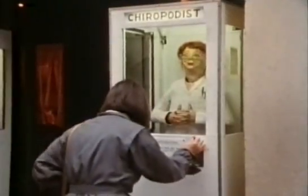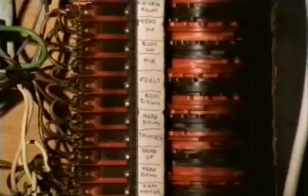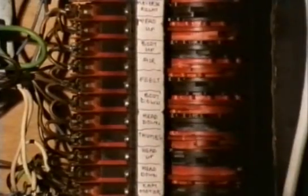I quite often use these timers because a lot of the machines I make have a sequence of actions. This one's called the chiropodist. She looks down at your foot for a bit and then looks up and twiddles her thumbs. Then she disappears beneath her counter and tickles your foot.